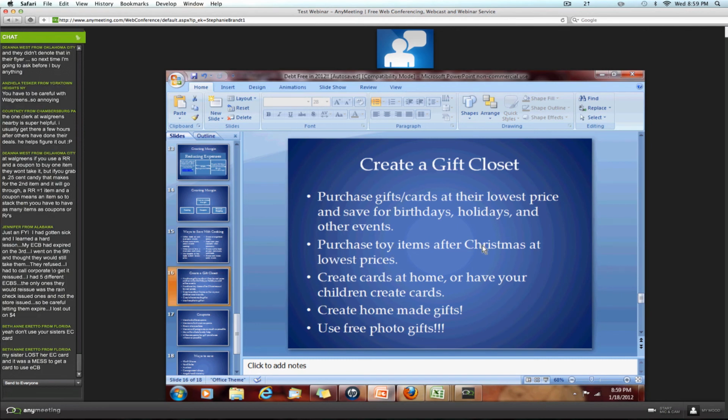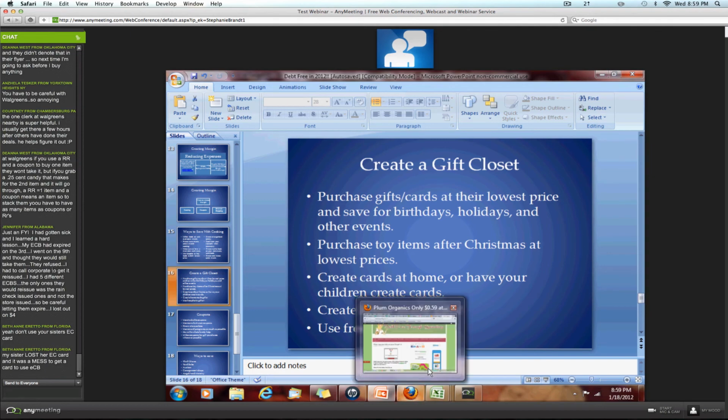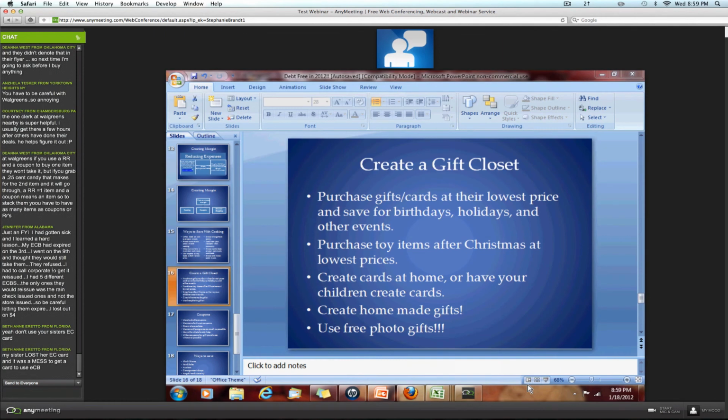You're going to purchase toy items after Christmas at the lowest price. Right today we had on the blog Hasbro coupons. It was like $8 off Tickle Me Elmo. I mean, it was a crazy amount that you could save with these coupons for the toys, and they're after Christmas now, so they're marked down. Create cards at home or have your children create cards. Create homemade gifts. Use free photo gifts. We do deals all the time on the blog for gifts.